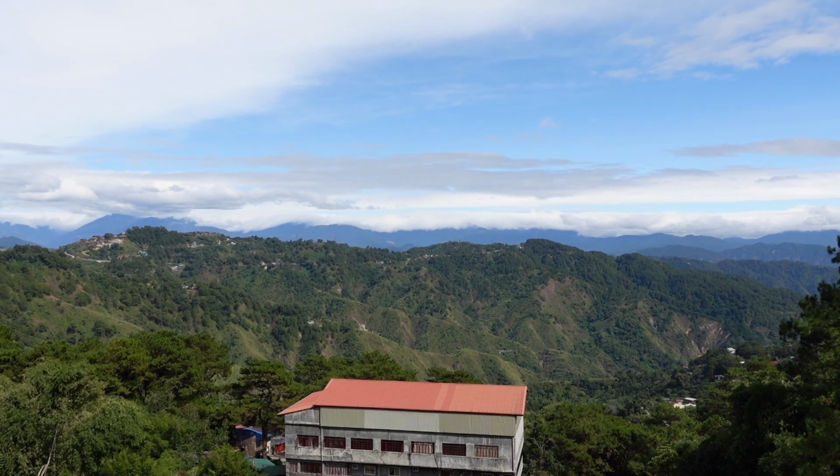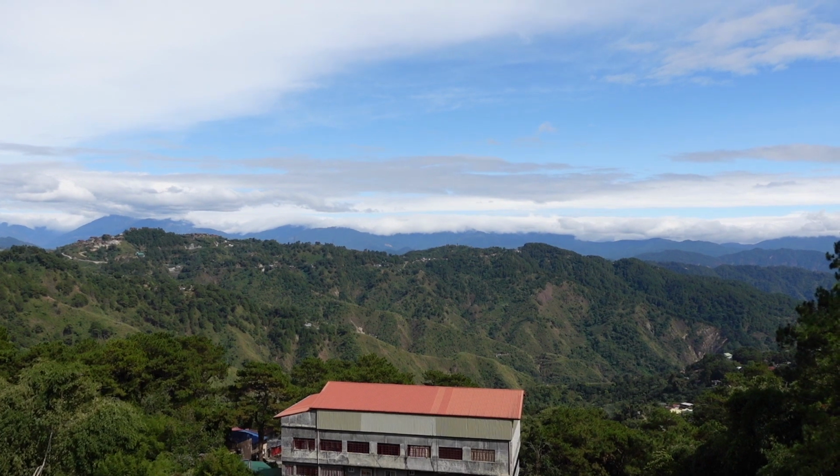So we've just been up to Mines View Park. It is a very good view, and the drive up here, the scenery around here is really spectacular, and all the houses are so pretty. I really want to have a house like the ones up here. Yeah. They all sort of look like, how would you describe it? Well, they're sort of European, but also American.